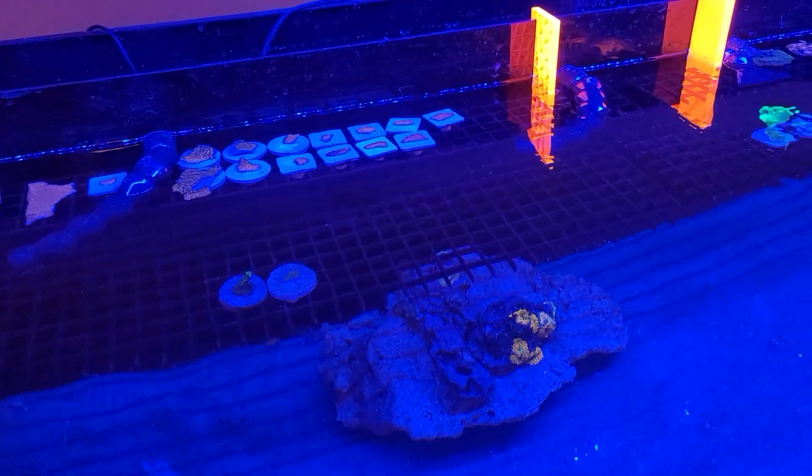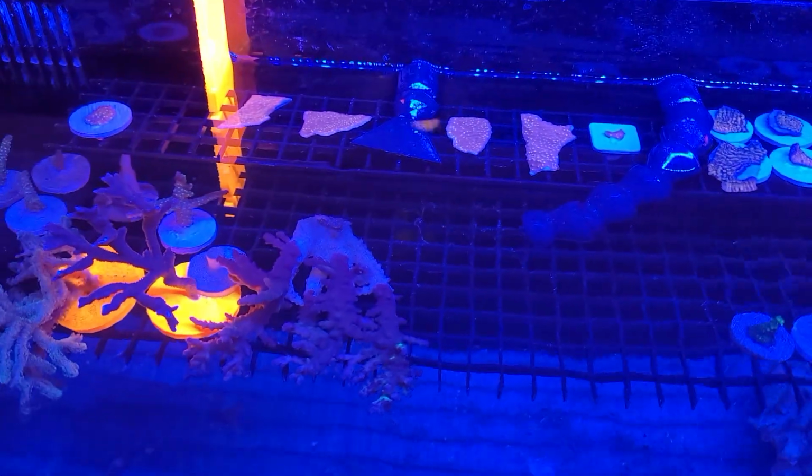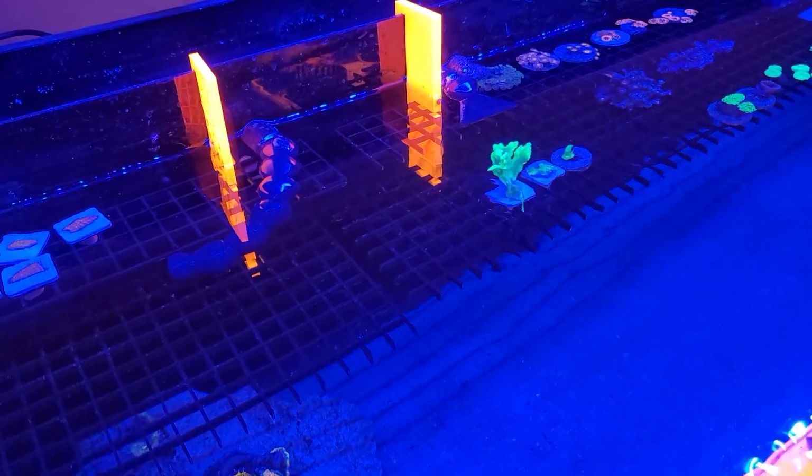Alright guys, welcome back to my frag tank. So we're back from the show. I did end up picking about 5 or 6 corals. 1, 2, 3, 4, 5 corals. Spent about $500, so about 100 a piece, give or take a little bit, but we're going to go ahead and just unbox a few things here.